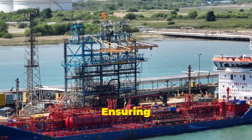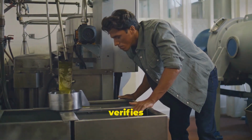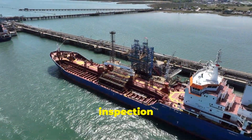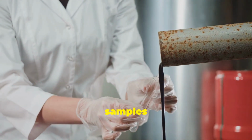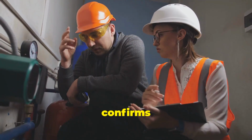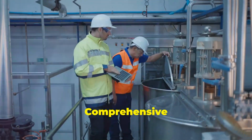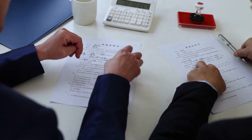Section 7. Ensuring quality, the inspection process. Independent inspection verifies the product's quality and quantity. Conducted by a third-party inspection company at the discharge port, the inspection team analyzes samples to ensure conformity with specifications. This process safeguards both buyer and seller. It confirms the product meets requirements and protects against disputes. Comprehensive inspection ensures quality and quantity compliance.